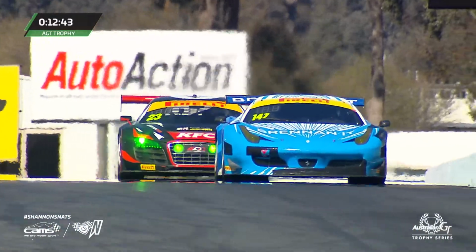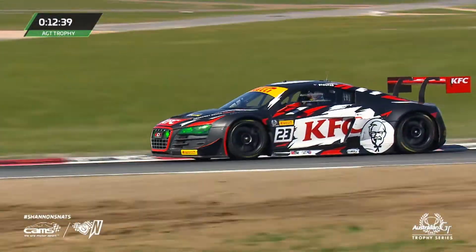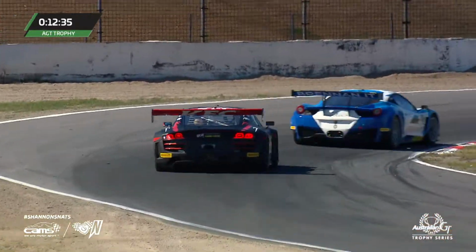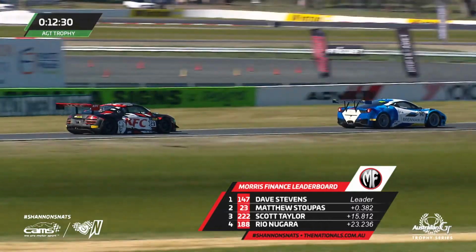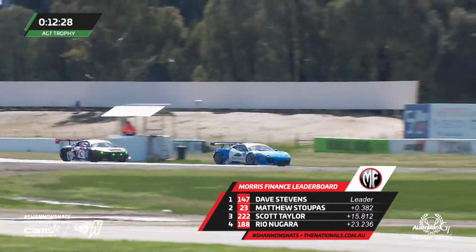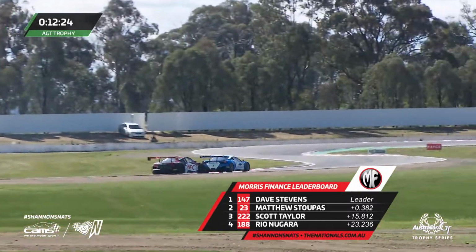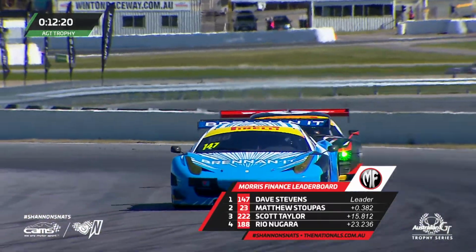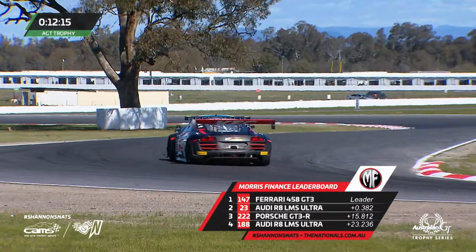We saw him getting a little bit frustrated in behind Rio Nagaro. So Matt Stupas has a look underneath Dave Stevens. Just closes the door, can't find a way through there. This one you feel is just starting to hot up a little bit. Yeah, well, I guess Matt Stupas just wants to give himself that every chance, doesn't he? And getting on through here is what it's all about. And Dave Stevens doesn't want to lose the spot. He wants to take a victory as well.